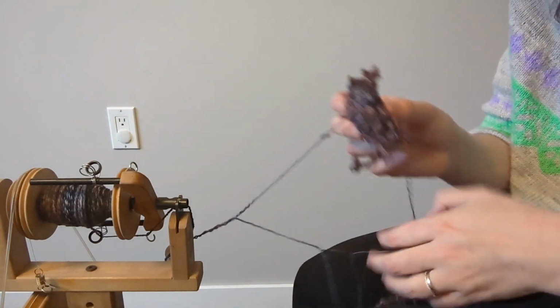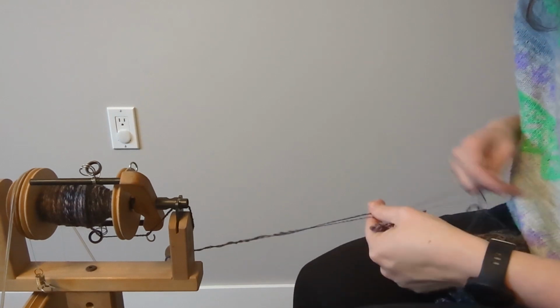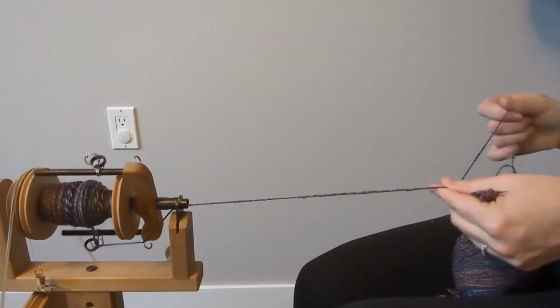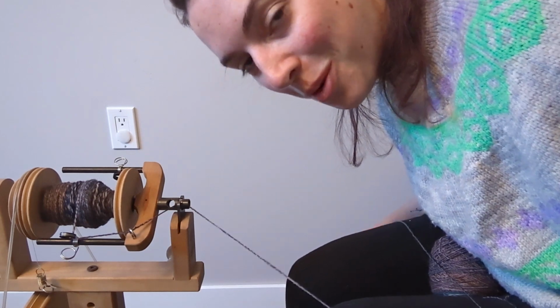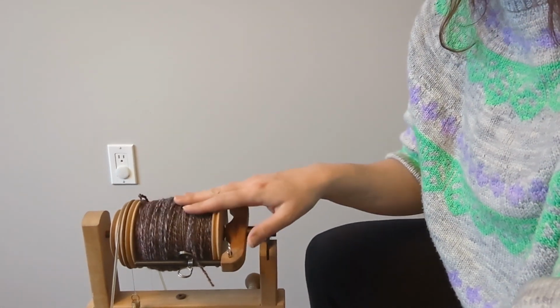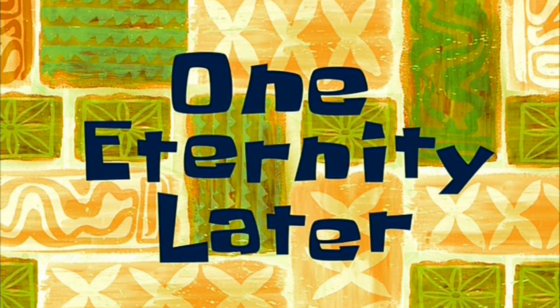All right, so I pulled some of the center out so that I'm not going to continue tangling things worse down at this end, and I can get back to plying for a bit. I swear that it's not usually this bad and tangled when I ply from both ends of a cake here. All right, so long story short, plying that yarn was a tangled mess, but I persevered. I only had to break my single to untangle something one time, and I've got a full bobbin of 2-ply yarn ready to wind off and finish. One eternity later.